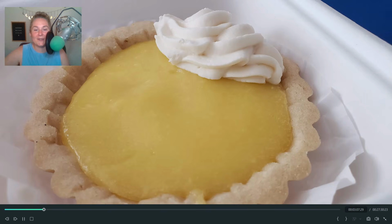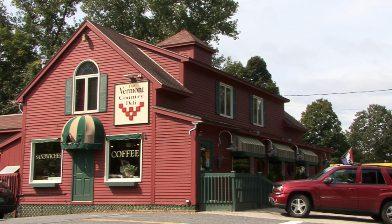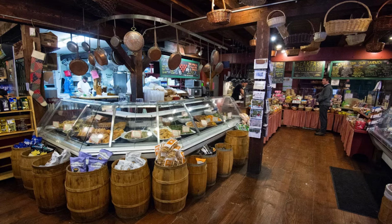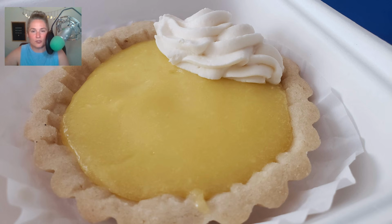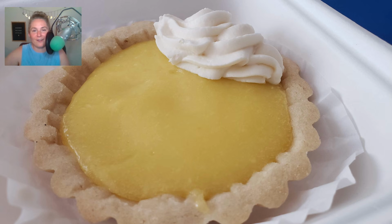Check them out. So next, I also have a lemon tart from the Vermont Country Deli. Not to be confused with the Vermont Country Store, that's another thing. But the deli is right off of exit 2 in Brattleboro. They have lots of stuff: really delicious pastries and deli food, mac and cheese, pulled pork, chocolate and maple syrup, all kinds of things. So it's right off the exit, and I just want to recommend them as well because I think there are so many great local spots in Brattleboro, and I want to highlight them more as I'm doing these progress recaps, so that you guys can get to know the town a little bit more and what it has to offer. But yeah, this lemon tart was delicious.